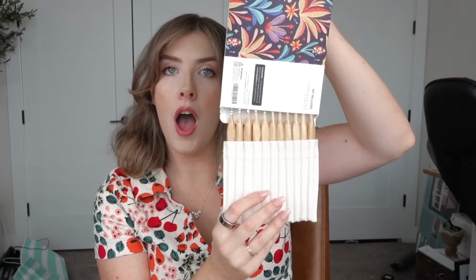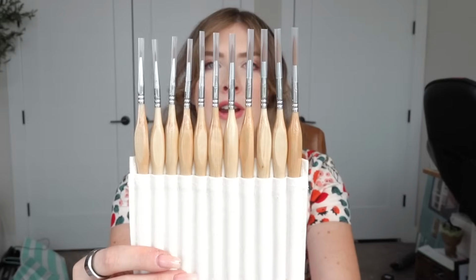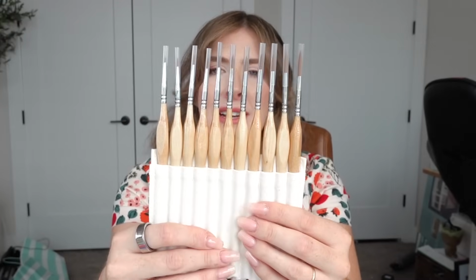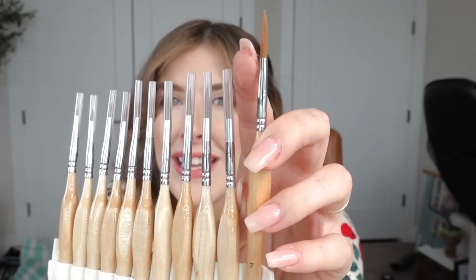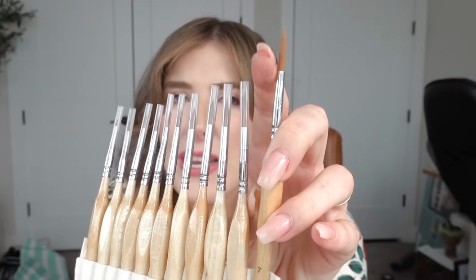Oh, wow. Okay. Oh, wait. Oh, look at that packaging. That is really clever. I actually haven't seen something like that before, so I really appreciate that it came in something like this. I wouldn't call these ones really detail brushes. I mean, I guess they are if you've got a big painting. That's not the best sign, but I will say, unfortunately, it does happen more frequently than you think.